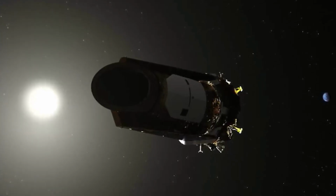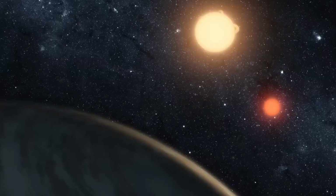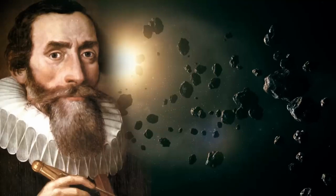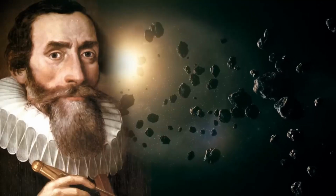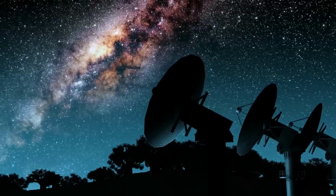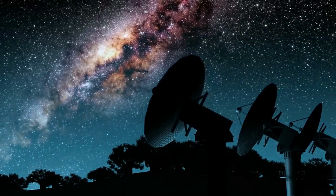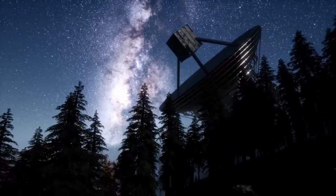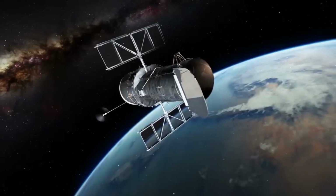Yet Kepler was finally retired on the 30th of October, as it ran out of fuel. The telescope was deactivated with a goodnight command sent from Mission Control. Coincidentally, Kepler's retirement fell on the 338th anniversary of Johann Kepler's death, after whom it's named.